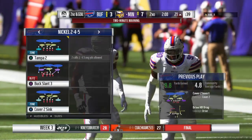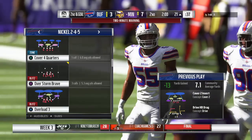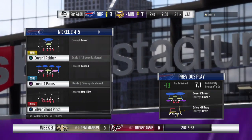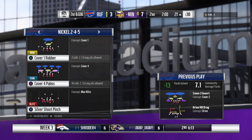You got 4 down. 4 down. 2 minutes remain here in the first half. More from Minneapolis after this.